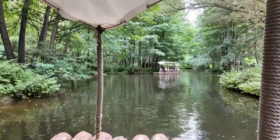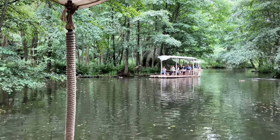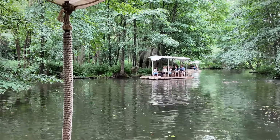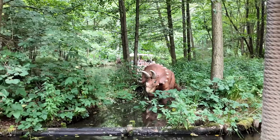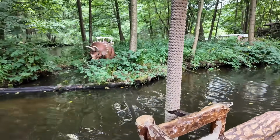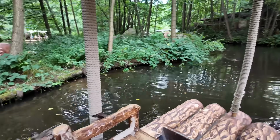This is cool though. It's like Jurassic Park River Adventure, but we're not going to get wet on this. There's a little Triceratops in the bushes there. I always think the ducks are going to get run over by these because they always get so close, then they just duck underneath.